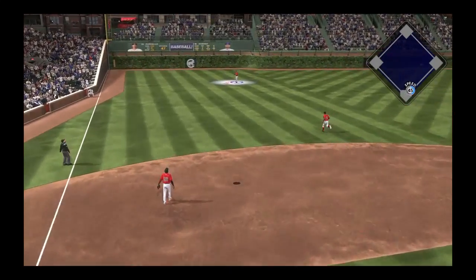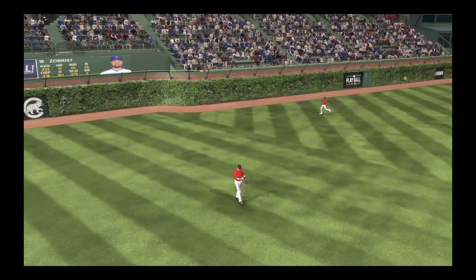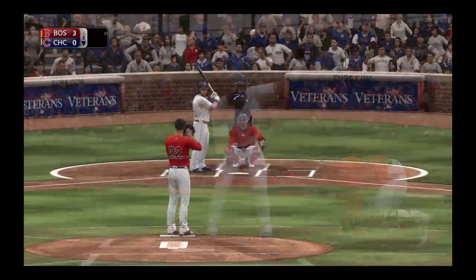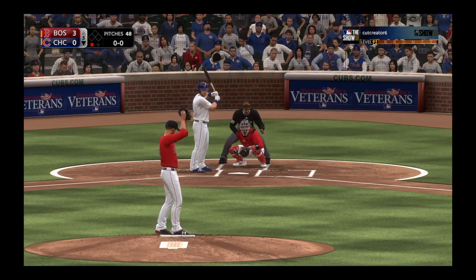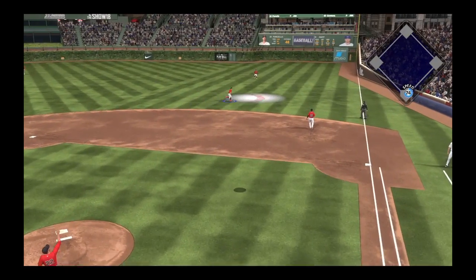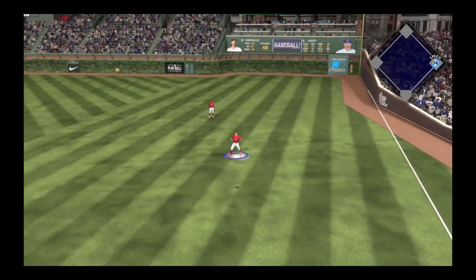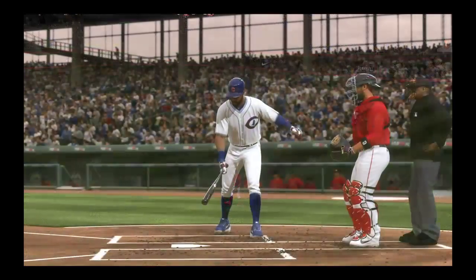Skied in the air to straightaway left. Therefore, it is Martinez, and that's the first down. And that'll bring in the Pittsburgh area native Ian Happ. So far, 0 for 1 with a flyout. And he pops it up, drifting just beyond the infield. And Kinsler will settle under this one for out number 2.